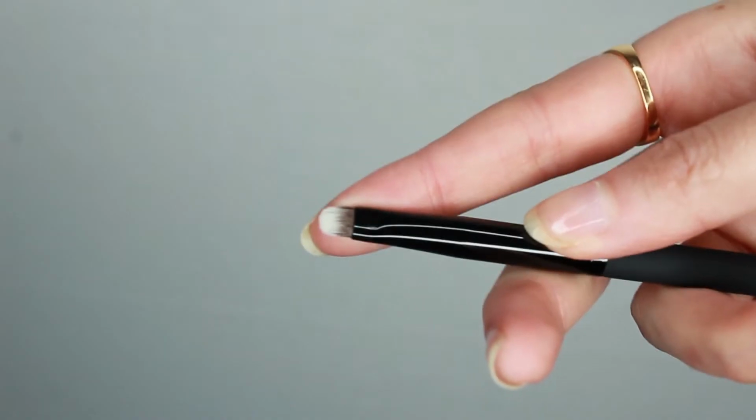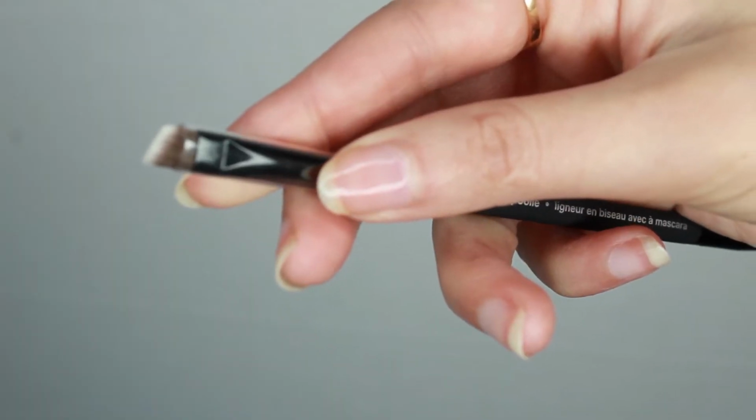As for the eyes, it has a blending crease brush, an eyeshadow brush, a smudge brush, and an angled brush with a spoolie. So this is perfect for applying your eyeliner or your eyebrow product, and the spoolie can be used for eyebrows or for baby hairs.